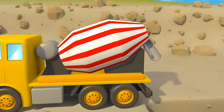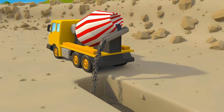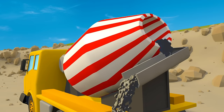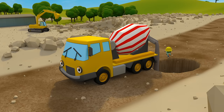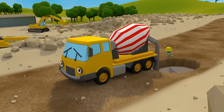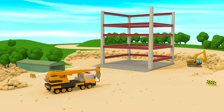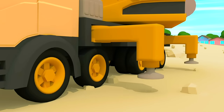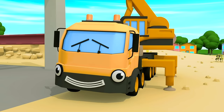Then fill, fill, fill. Celia mixes and fills all day. Filling in her happy way. Now it's time to build the metal frame. That's when they need Caroline the crane. Picking up the girders to fix in place.